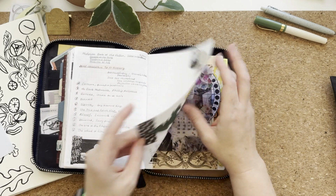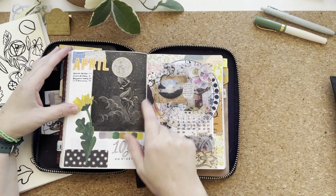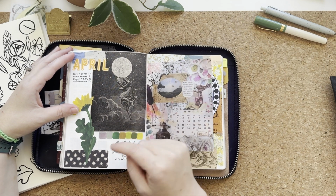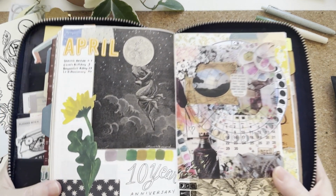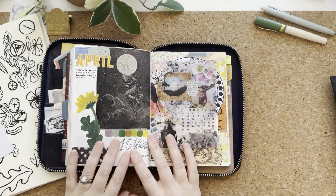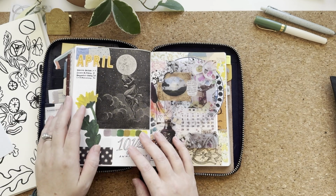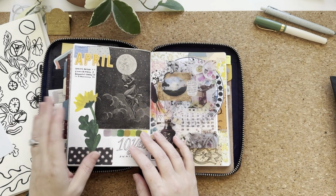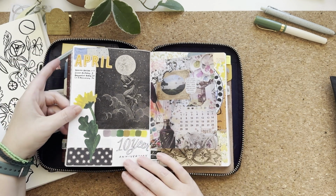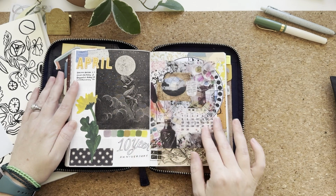And then this is April. I put this moon image with this woman. I wonder if you can see that very well. But it's for the eclipse, obviously. I just needed some kind of moon image. I thought that one was kind of weird and also kind of amazing. And important dates. I don't know why this page just really, I guess it's because of this. It doesn't want to sit down.